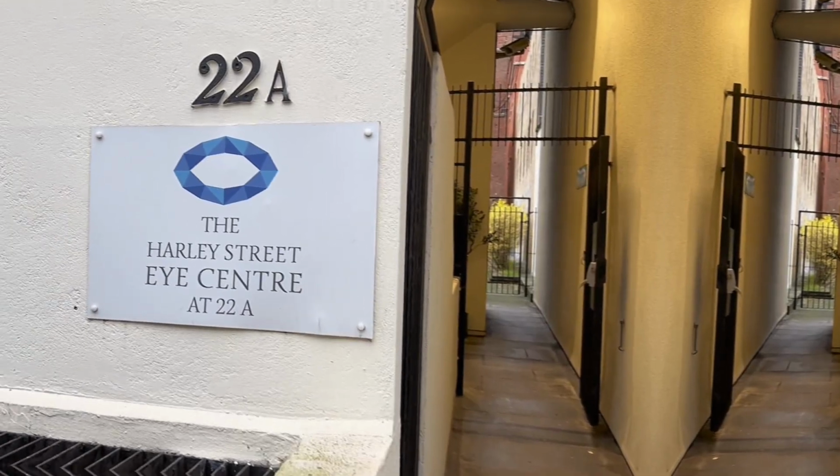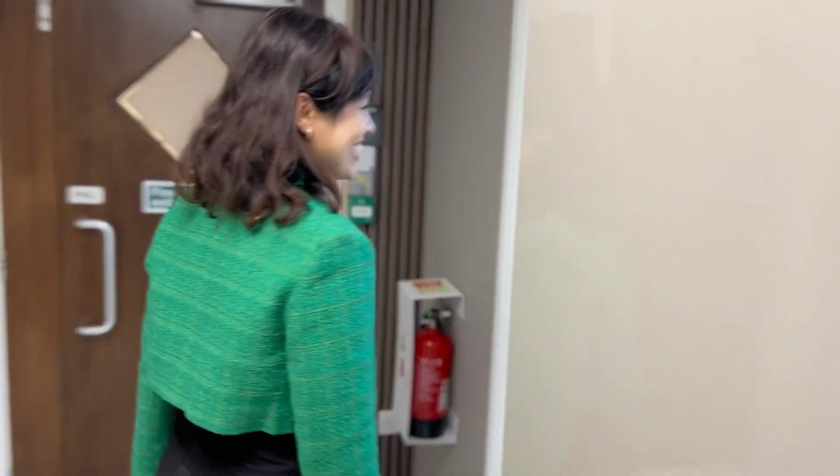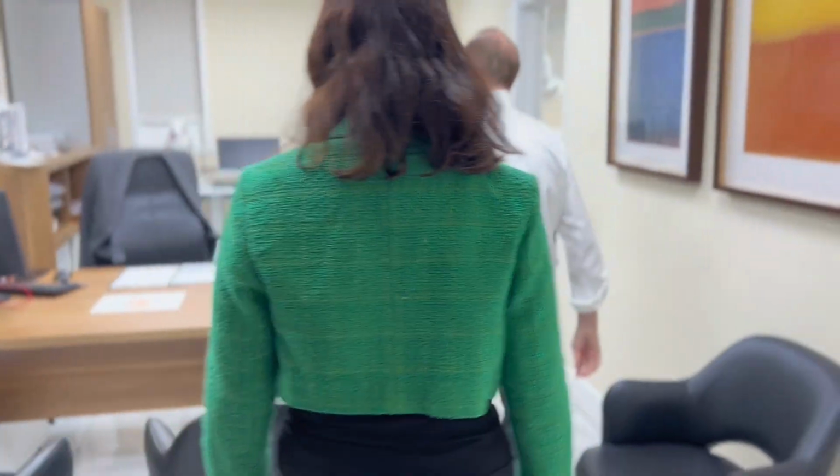I'm based in London, so I went with a practitioner at Harley Street called the Harley Street Eye Centre. They were very, very kind, and from the offset they gave me a full breakdown. It was very personalised care, and they really worked around my schedule. So what did the actual treatment entail? Actually, the treatment was very, very simple.